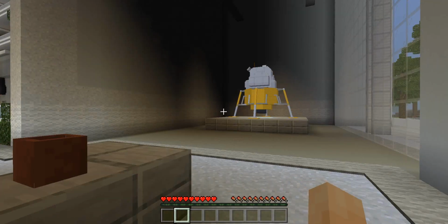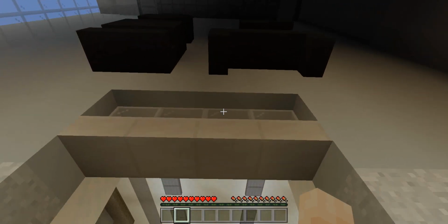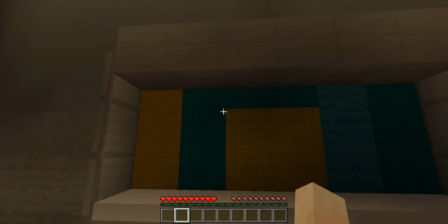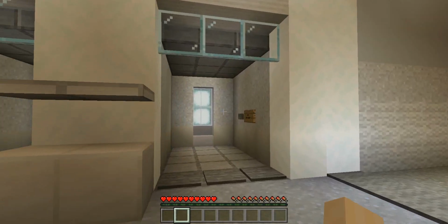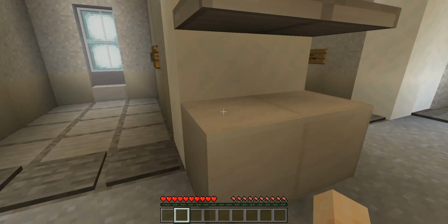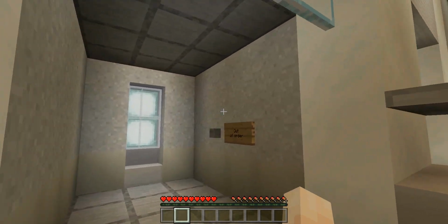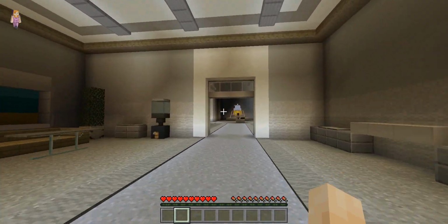Okay. Behind doors. Okay. So I'm guessing this way. That's cool up there. I don't know what that is. Whoa. This is really neat. It's over here. Out of order. Out of order. What happens if I walk over the pressure plates? Nothing? So I guess they're supposed to be elevators. That's interesting. Okay, there's nothing over here.